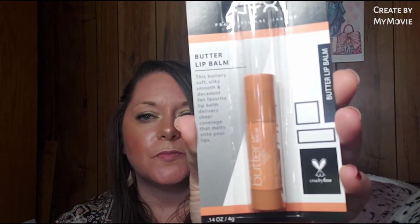Then I only have 3 more items. They really didn't have anything much in the makeup section, but 3 items that I've not seen that were new to my store, and they only had 1 each of these. So they had the NYX Butter Lip Balm in Marshmallow. And then they had the Butter Lip Balm in Parfait.